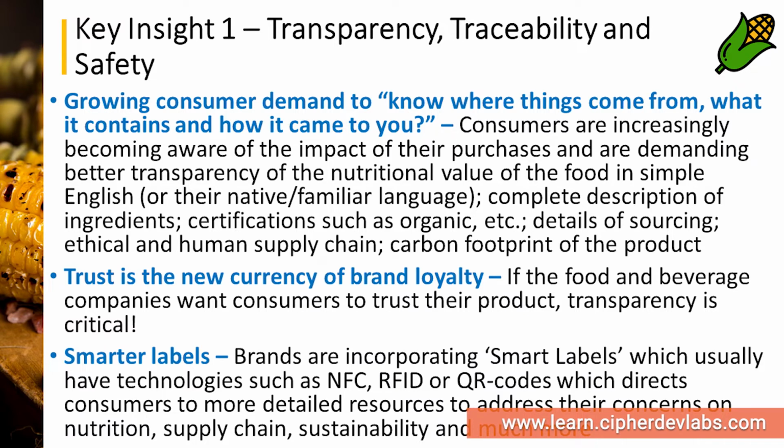So there are different ways of incorporating it. One is NFC or near field communication. Then there's RFID, which is a significantly older technology when compared to NFC. And then there's QR codes. So QR codes, I'm sure all of y'all have seen. It's like a barcode, but it's a square. So that too can contain a wide variety of information, such as a link to the website and things like that. So customers can easily access additional information rather than going to the company website and searching for the product.